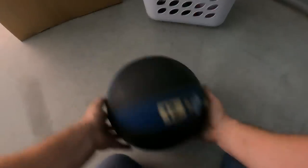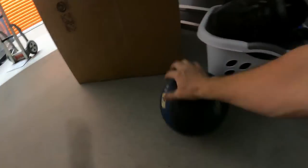Look at that. Okay, I thought this was a basketball, but this is a medicine ball, 12-pound weighted ball there. All right, I gotta try to break this wall up, but that's stuck in there. And then see what we got.